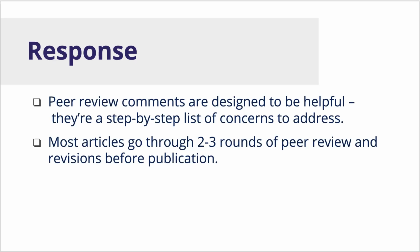It is helpful to keep in mind that peer review comments are designed to be helpful, even if they don't always feel that way, and that they do give you a step-by-step list of concerns to address. Most articles go through 2 to 3 rounds of peer review and revisions before publication.